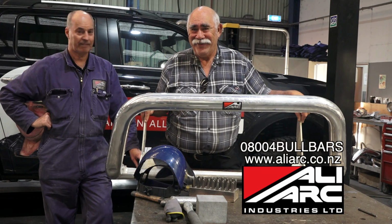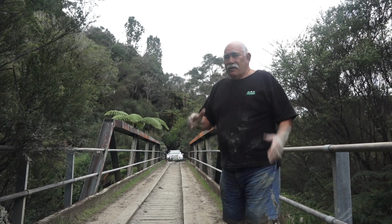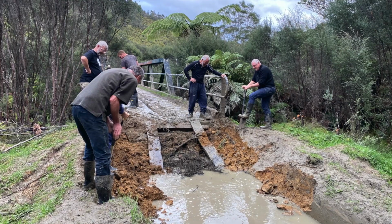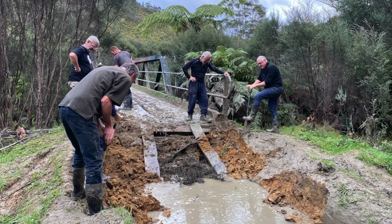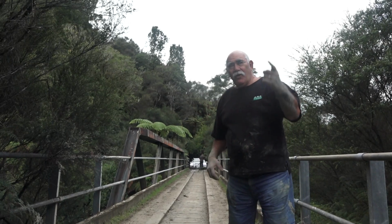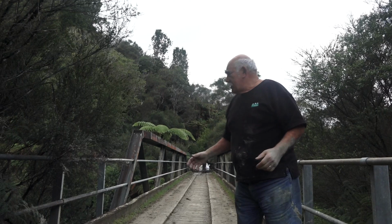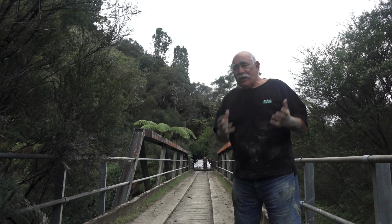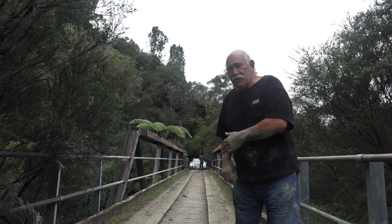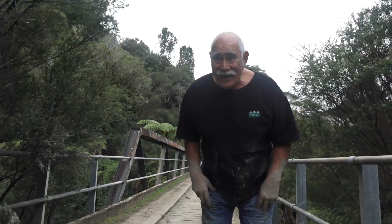Absolutely wonderful. On the other side of this bridge, it all dropped away. So what we've done is we've had a couple of big posts that were lying around. We've put them up like ramps, then filled underneath them with dirt. And Big Bad Ralph's got through with his Nissan Safari. And what's happening now is the Canons are coming as far as they can, and then Ralph will back up, hook them up, and then just winch them back over the lip. So they're on their way here.